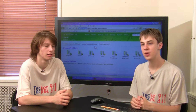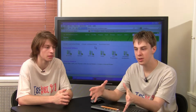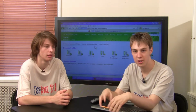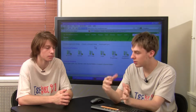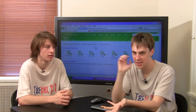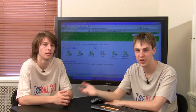So what you do is, if you make a change, let's say you have files, it'll copy the files so that they'll be on both computers. Then if you take one computer offline, make a few changes, the next time you go online, your changed file is automatically sent to the other computer, and that way they're always up to date. Takes about 2 or 3 minutes to sync them, plus the file transferring time.